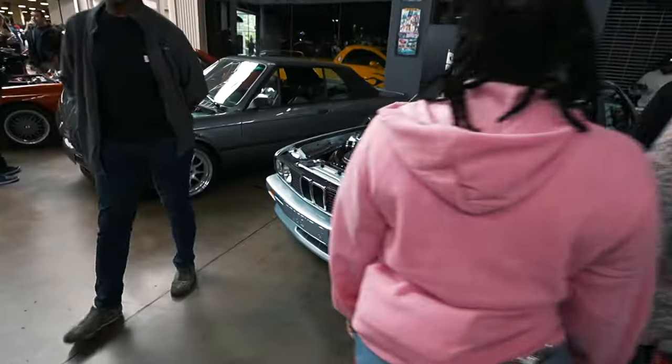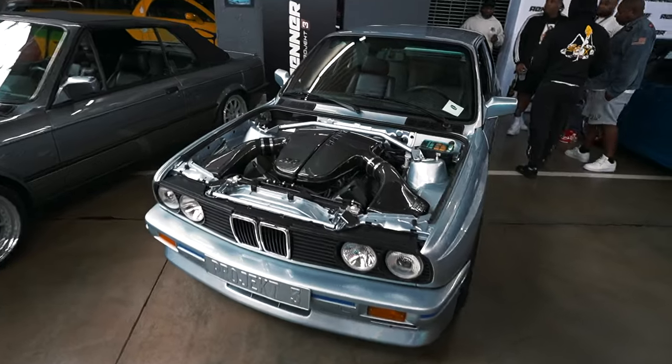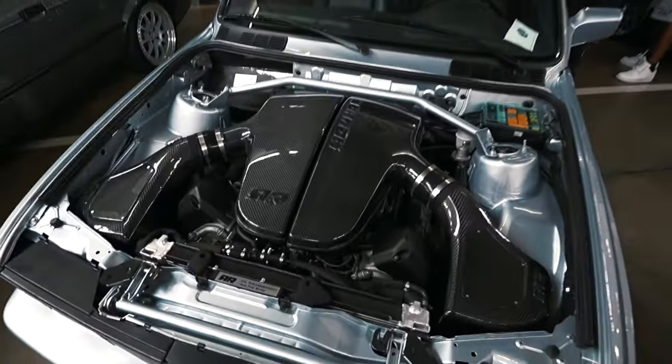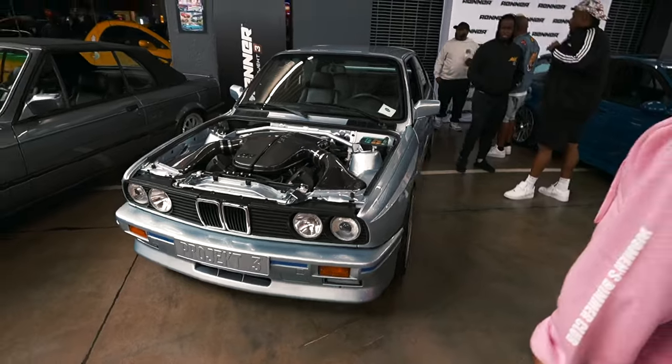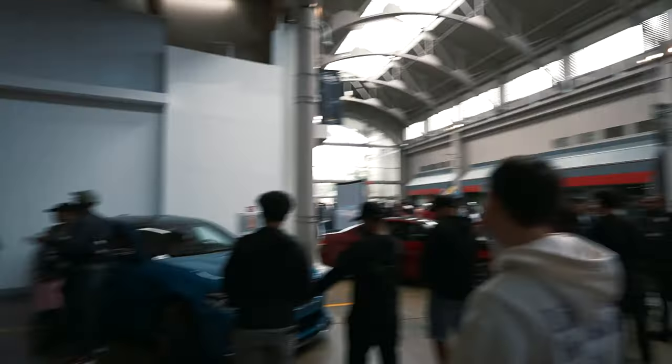This one, I saw this one coming in earlier. This is an E30 with big boy E10. Another build from Renault as well. This one is sick. I kind of imagine how this one sounds.